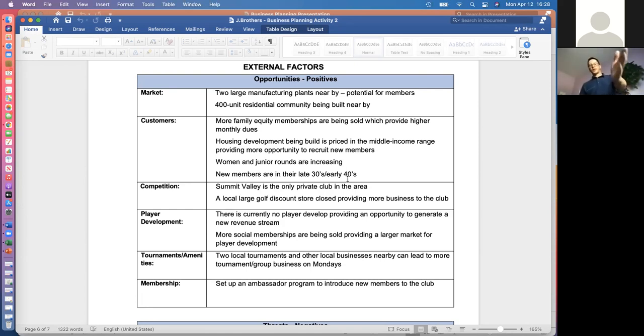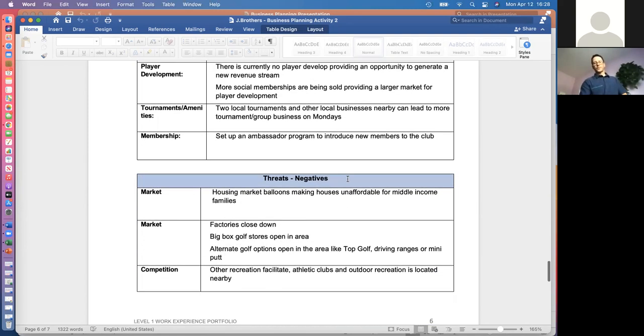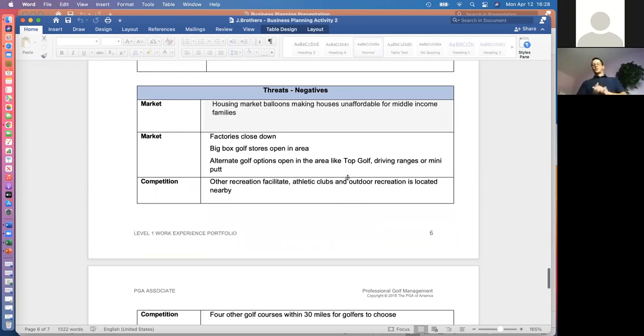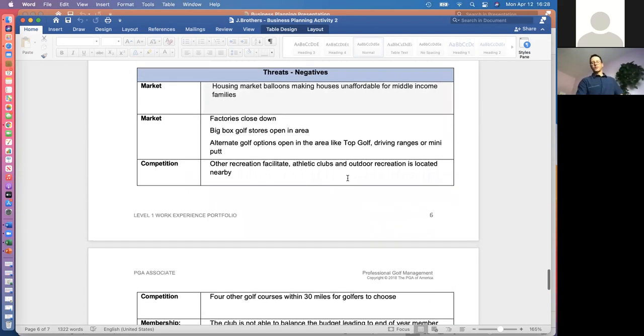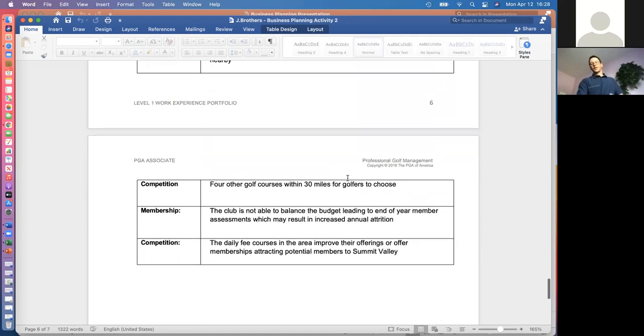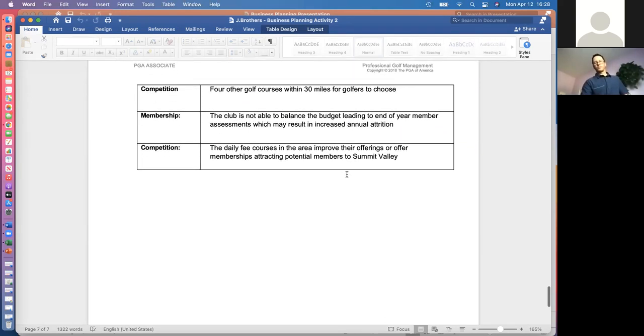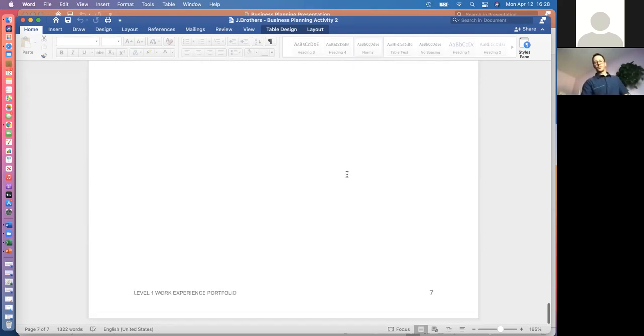capitalize. And obviously you got all your different items on the left that you can look at, and that's your factors that are impacting the SWOT analysis. And then you got your threats. Threats are items we can't control. What if the housing market balloons and becomes unaffordable? People are probably not going to pay your initiation fee. And there's some other items. Not, like I said, my assignments were done more particularly around the Summit country club in the case study.